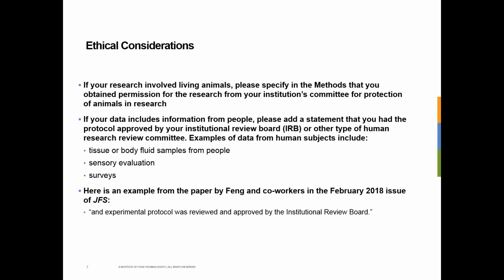If you're using data from people, then that could be samples of blood that you later analyzed, or doing sensory evaluation, or asking people to complete surveys, please add a statement that you had your institutional review board or other type of review committee approve the work with human subjects.